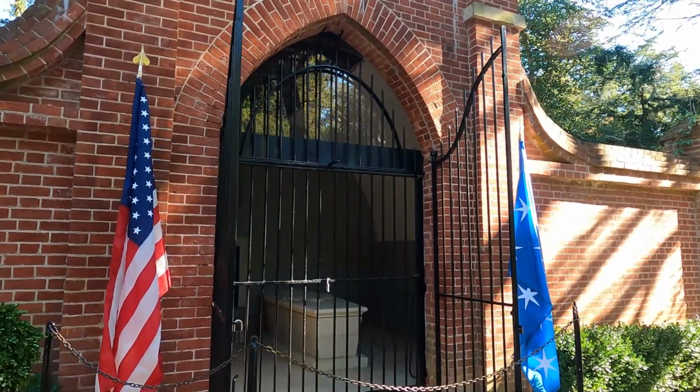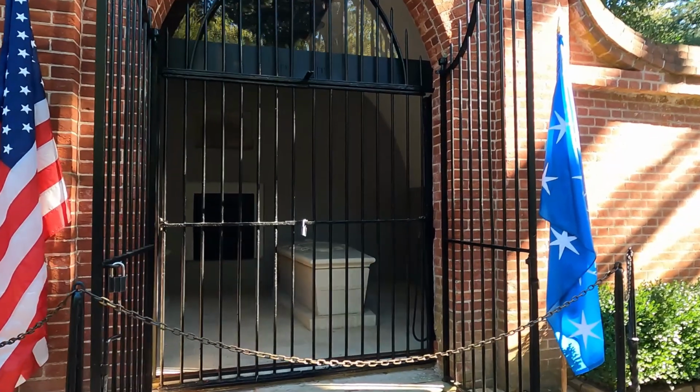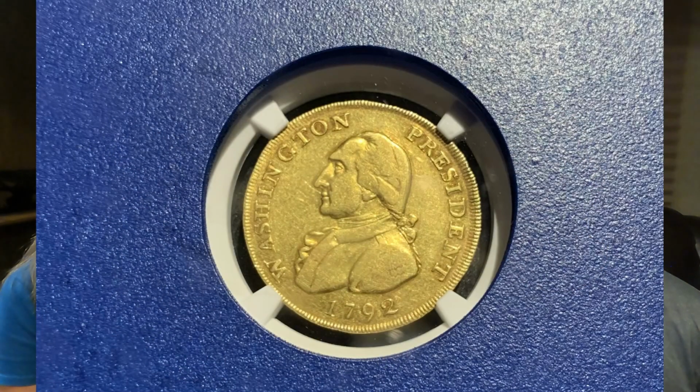They have an amazing education center there, all about George Washington, some really cool artifacts there. They also have a pair of George Washington's dentures, which is awesome. Something very cool they did not have there last time that they have this time is a pretty neat coin. It's a 1792 gold coin featuring George Washington on the front.